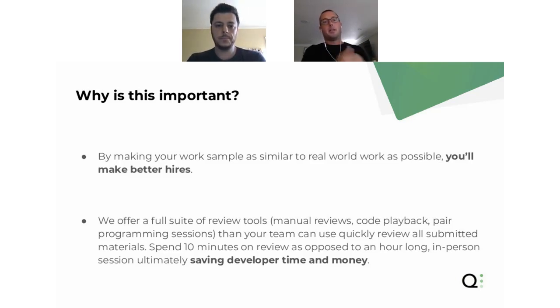So in addition to this testing format, in addition to all of the assessments that Qualified offers, we do have a full suite of review tools, which allow you to leave manual reviews on little sections of code. You can watch code playback. So you could ask your candidate to complete any of your assessments and then just go back and watch the actual process of their program evolve and look at the code that they wrote over a 5 or 10 minute period.